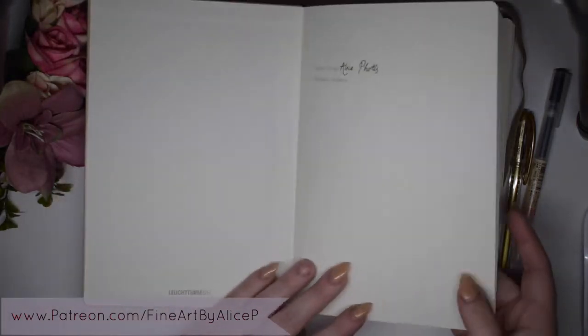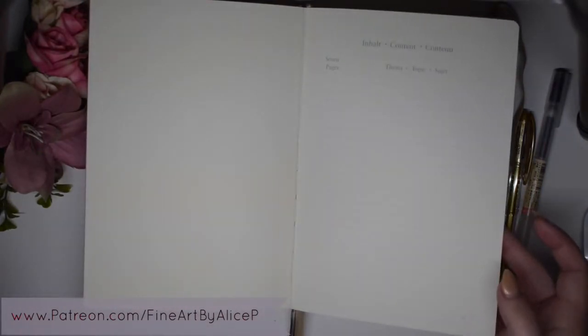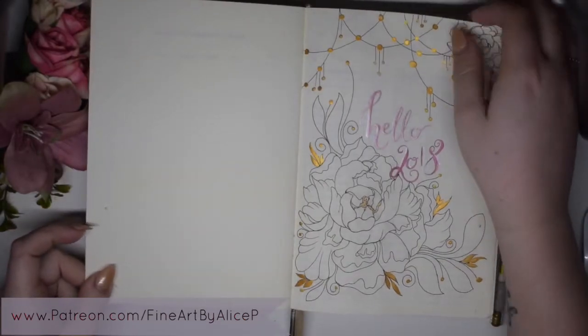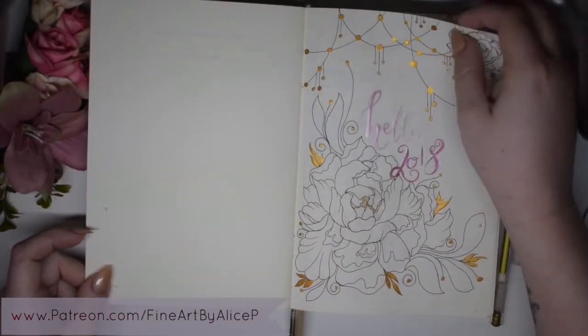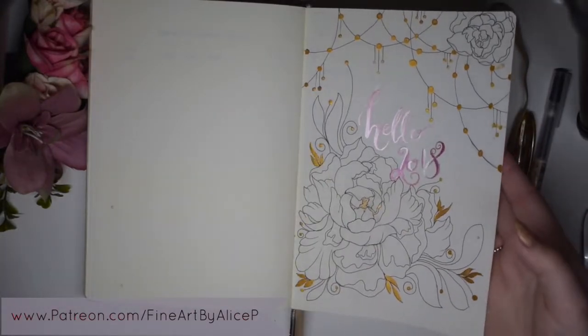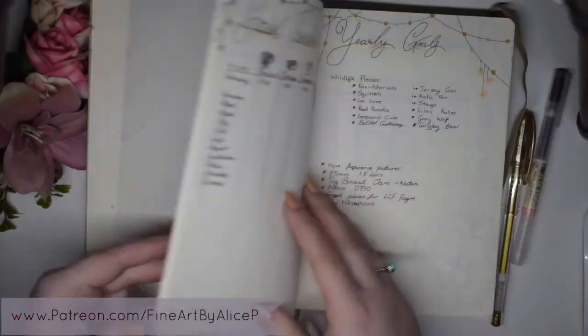So the first bit is just a contents page, which I never fill out. I don't do a key, I just find they don't work for me, so I just leave them. Then I have my cover page, which says Hello 2018, and big peony. I have a real love for peony drawings and tattoos, so I wanted to have lots of peonies in this one.